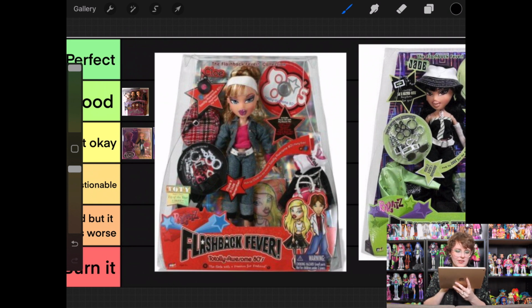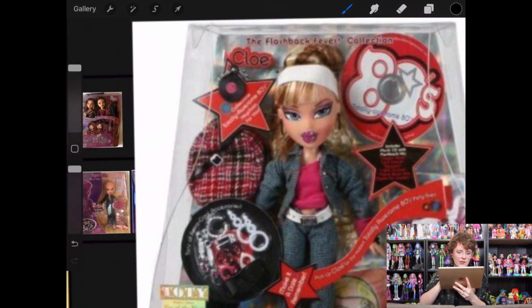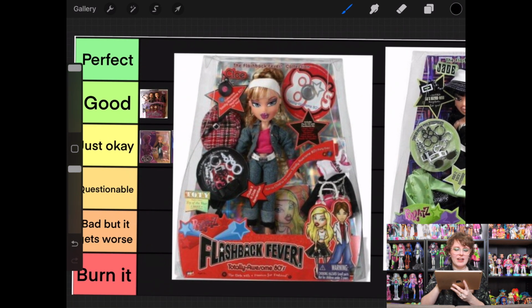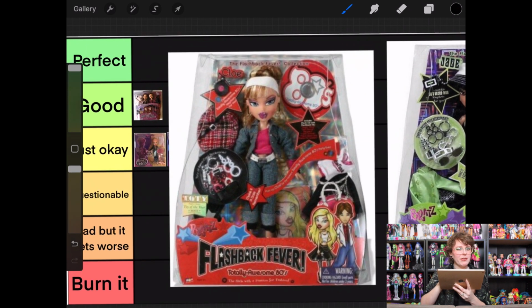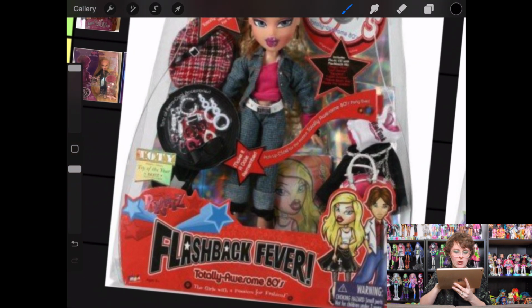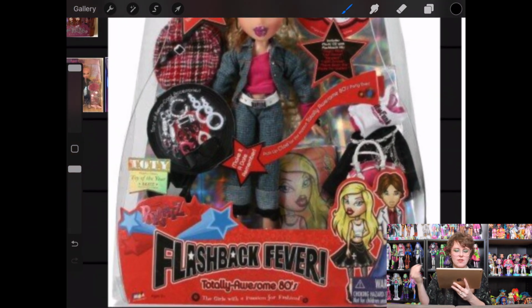That's not my expertise. But I think this is a bag that she has over here, this plaid piece, which is fine. It's cool that she has a headband. It looks like it's fabric, which I feel like is not something you see a ton, and I do appreciate it. She has the denim going on again with a denim looking jacket and pants, but the pants are a different cut than I feel like we usually saw from Bratz.